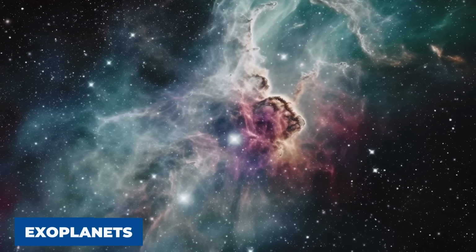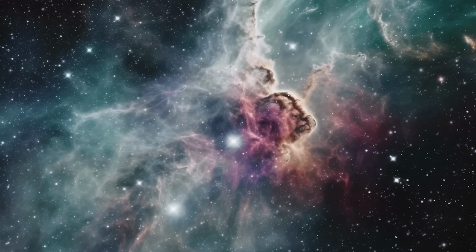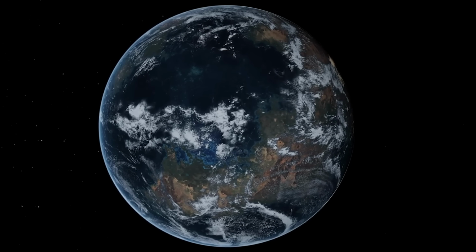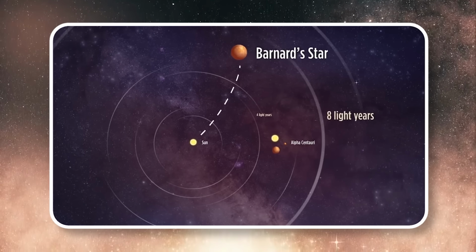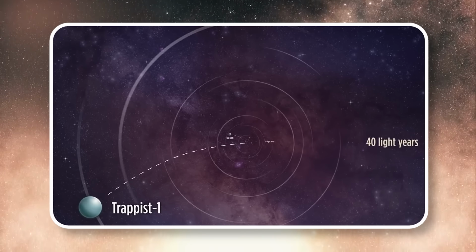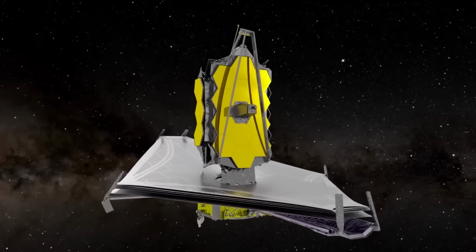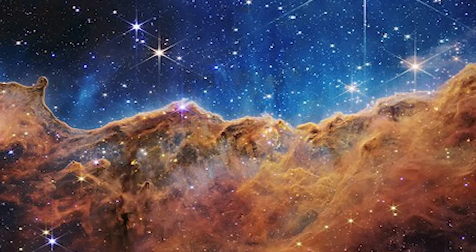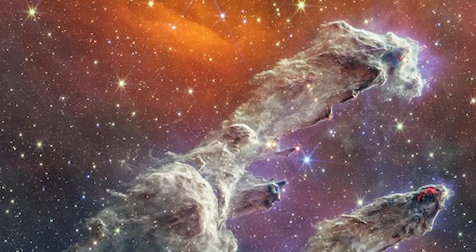The discovery of exoplanets like it has completely changed our understanding of the cosmos. Just 30 years ago, we didn't know for sure if there were any planets outside our solar system. Now we know there are thousands, and the number keeps growing. Each new world is a mystery, a story waiting to be told, and the James Webb Space Telescope is our key to unlocking those stories. With every image it captures, we come closer to understanding the vastness and beauty of the universe. It is just one chapter in this unfolding story.